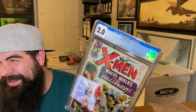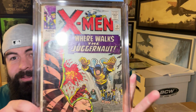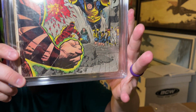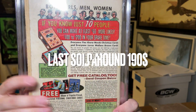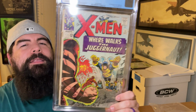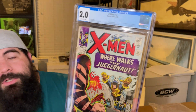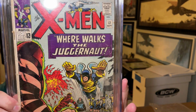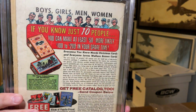Hey, let's go! I've never been so excited for a 2.0. That is wicked. That's a great looking book. Absolutely great looking book. So yeah, was really surprised. I don't think 2.0s are, they're maybe worth like $200, give or take. But at the end of the day, it's still such a cool book. A great iconic cover. It's an early teen issue of X-Men.